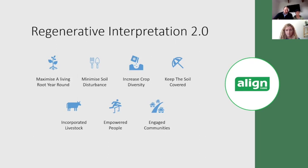Instead of maximising crop diversity, we believe in increasing crop diversity. So get as many as you can in there, but there's a point where it just becomes too much. Keeping the soil covered is critical. We have a lot of wind and water damage in Canterbury when we have exposed soil. So that's hypercritical in our view, to try and avoid not having the soil covered at any point in time.